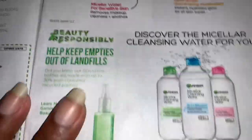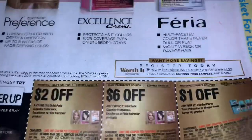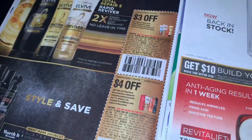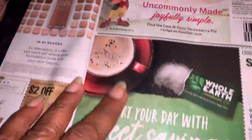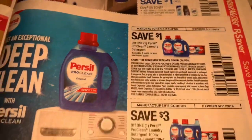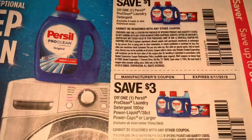Okay, you got your facial cleaning, $2 off of one. Makeup. Okay, here's some more shampoo here, $4 off of two. Here's this one, $3 off of one. Makeup. What is this here? Some pie crust for when y'all want to get ready to make that cheesecake for Easter. Oh, wow. Look at this, y'all. This here is $1 off of one. This one here is $3 off of the big one.